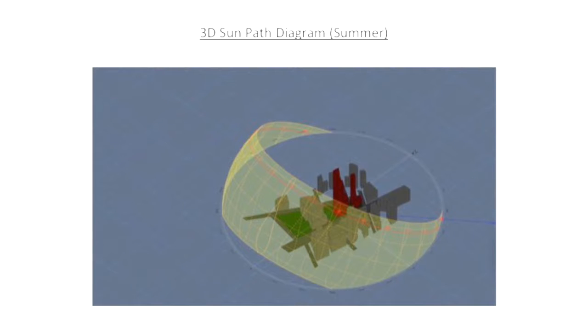Here is the SunPass diagram for summer 2017. It shows the amount of sunshine the building can possibly get during the day. It also shows the shading created by the sunlight around the building. Both south and east facade are exposed to more sunlight than west and north facade.